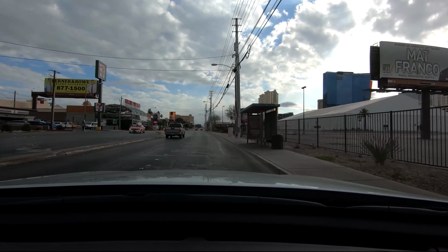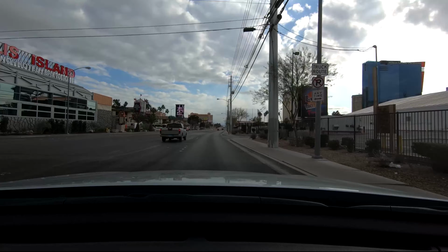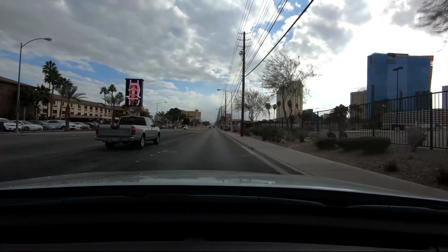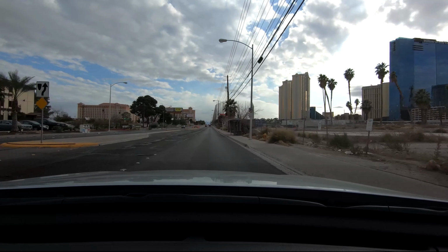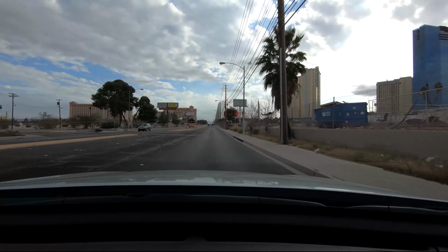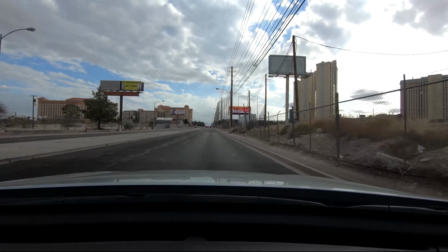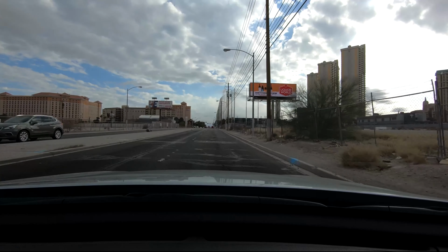So as we continue down here on Koval, over to the left-hand side will be Ellis Island Casino. I need to check that out for you guys. The brewery was one that's been requested a ton of times. I'm so sorry I haven't got there for you guys. I promise that I will make that happen for you. So remind me, I will get that done. I promise I will.